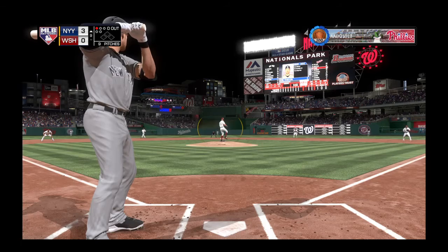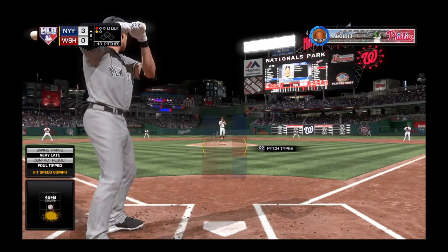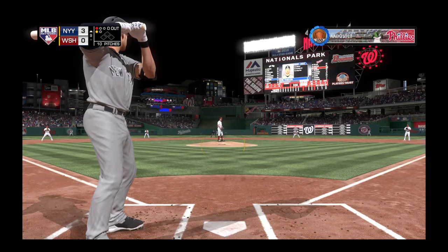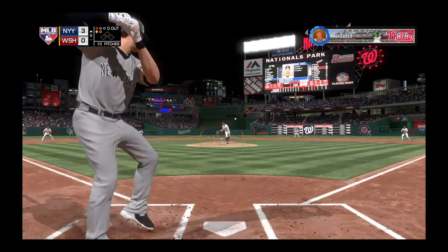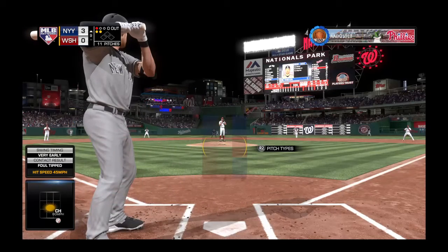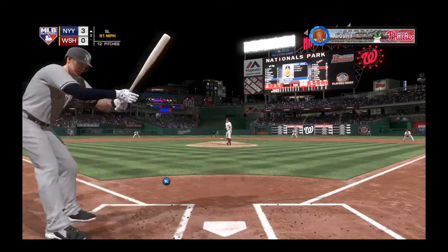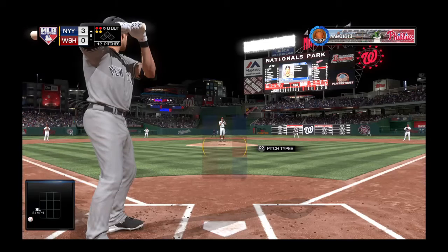The 1-0 delivery. Now a swing, and he just fouls this one away. And he swings on top of one here and chops it foul right at home plate. Look out. That one almost got away from him. 2-2 now.